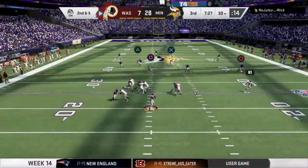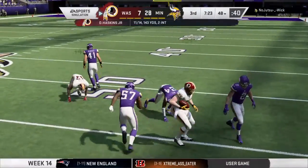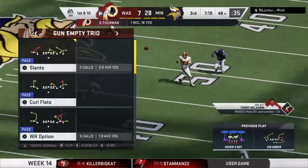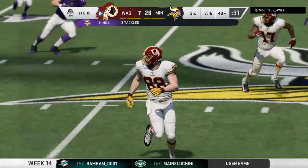From the 30 on second down, Haskins looking for his tight end on the corner. It's complete. And he slips up past the 45 before being tackled. The Redskins have the first down on a pickup of 18.